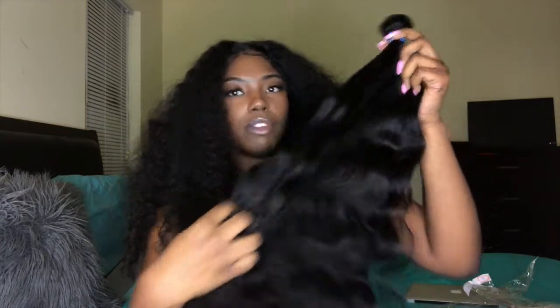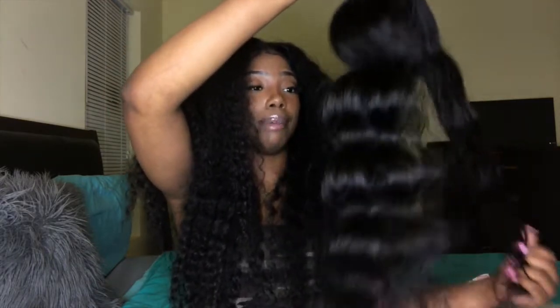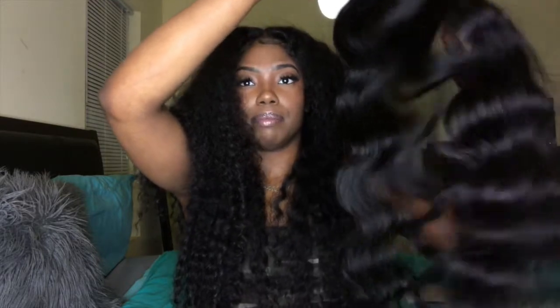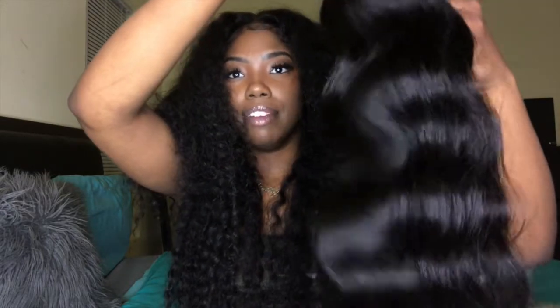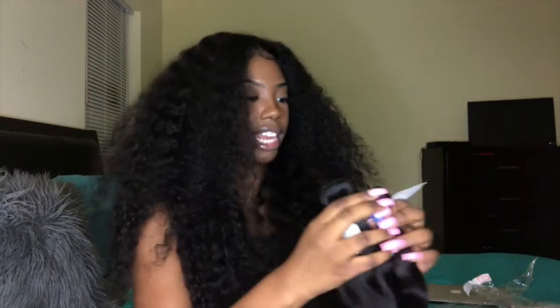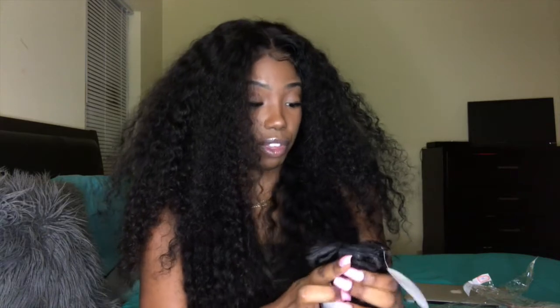But overall, for this initial review, the hair is very soft. It's very silky. Look, and it has hella body. This hair is going to have hella body when I install it. I love the wave. The body wave is so gorgeous, y'all. I love it. Now, that is it for this initial review.